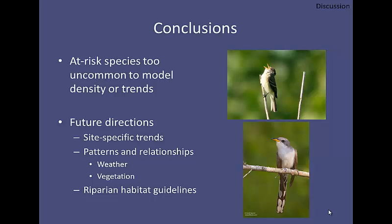But some of our future directions, we want to actually be able to look for trends site-specific instead of just for the entire state, and see if there are any patterns that we might be able to pick out, or relationships that are more evident between different sites, and see if some of these might have been caused by weather or vegetation. And we actually have vegetation data to go along with the sites that's being looked over right now, and we're going to try to develop some species habitat relationships based on those. And from there, design some riparian habitat guidelines for restoration projects to take into consideration riparian birds when doing the restoration as well.